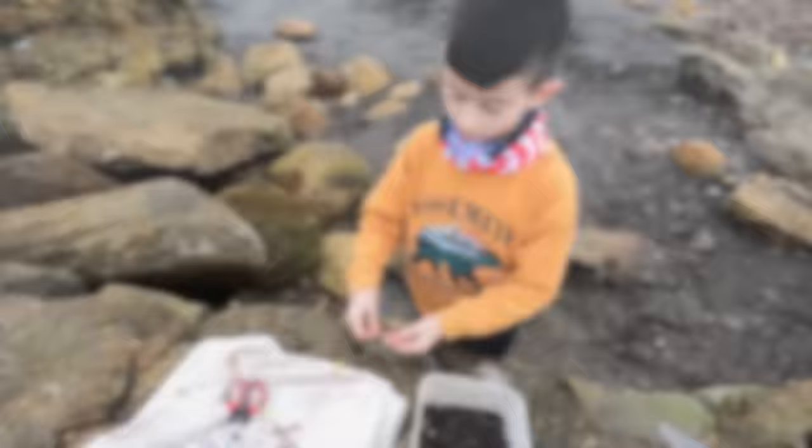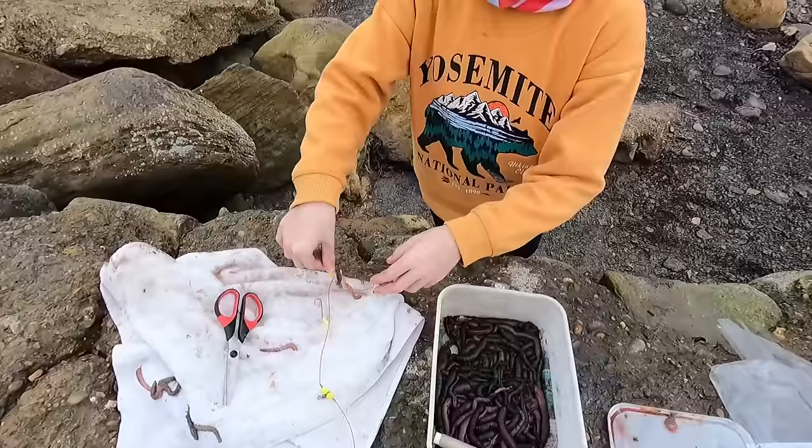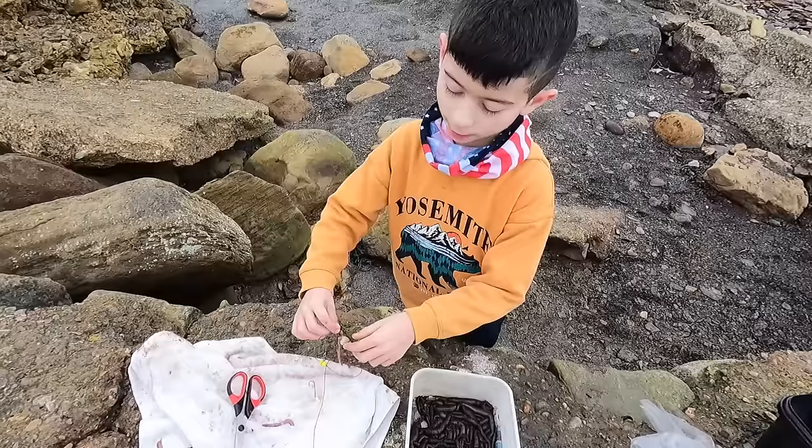You've just reeled this one in, haven't you? Yep. So now you're rebaiting. Yep. And show us, talk to us a little bit how you're rebaiting. So, how you rebait is I put a worm on the back, a piece of squid, then a worm on the front.